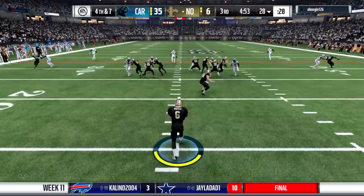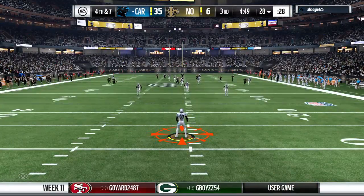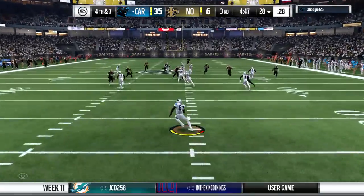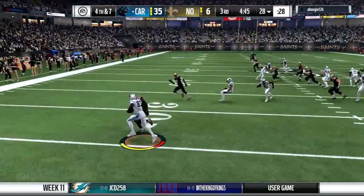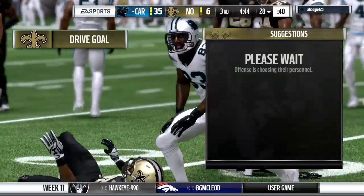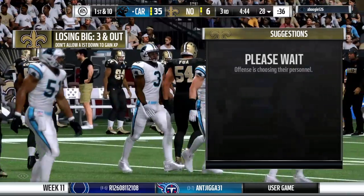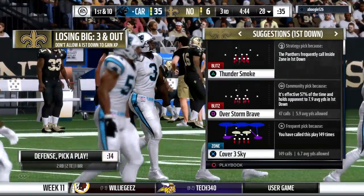He gets this one away, and boy, it's another boomer. And this will be taken at the 13. Well, he wasn't too far from breaking that. Officially, give him 15. And the offense will come back onto the field with a 1st and 10.